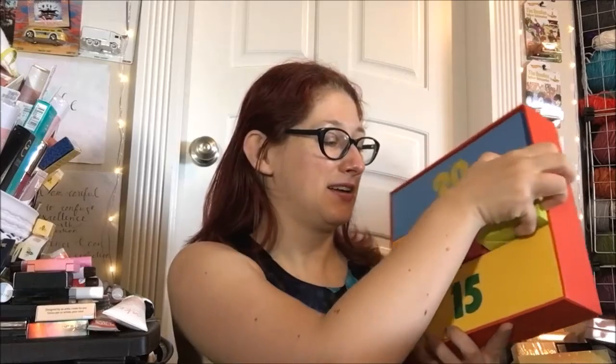So let's go ahead and see what's in this itty bitty little box. Because I'm curious. What have we got? It's hard, whatever it is. Magnet? Keychain? Not sure. Let's find out. I'm thinking magnet. It is, okay.